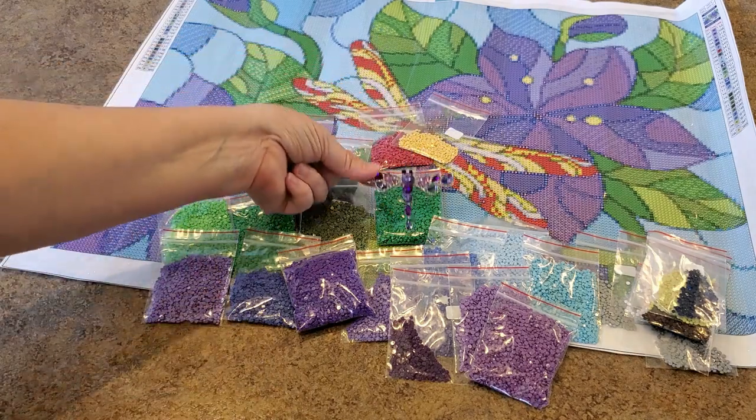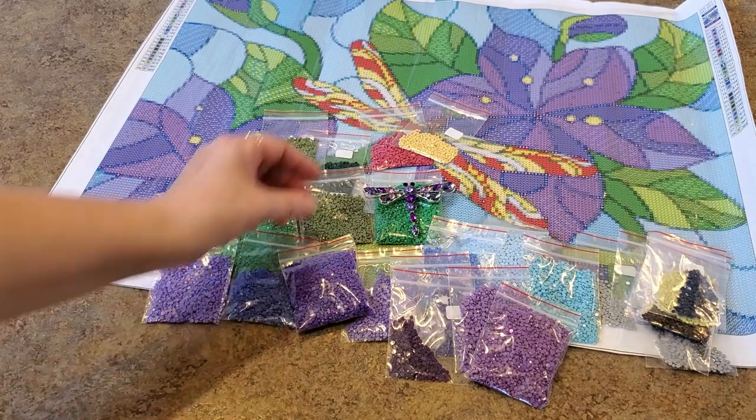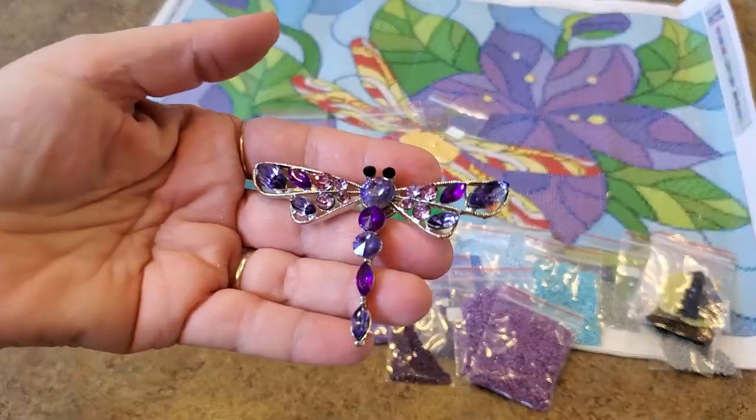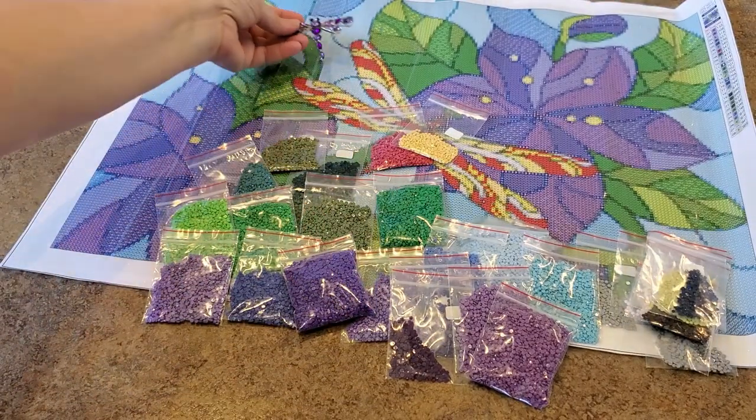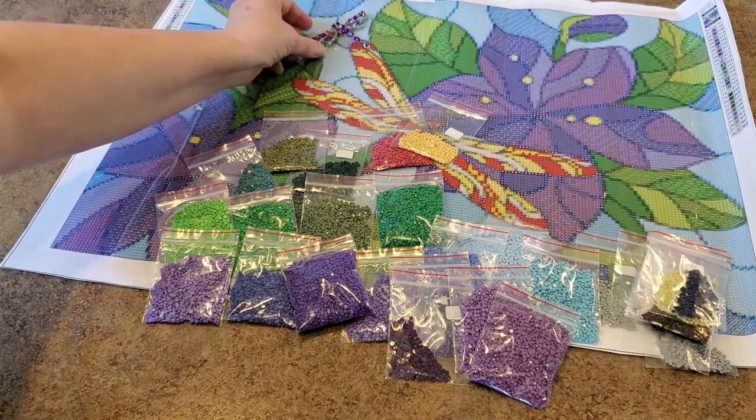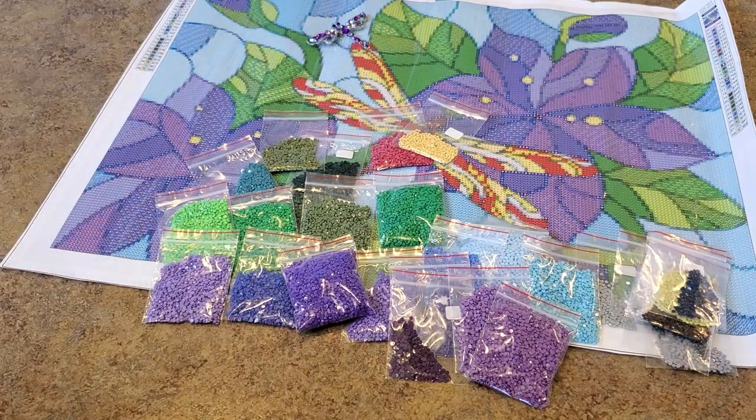Need I remind you? Yeah. There's that. Oh my gosh, it's gorgeous. It's beautiful. All right. So there you have it. Fly, little dragonfly, fly. So pretty.